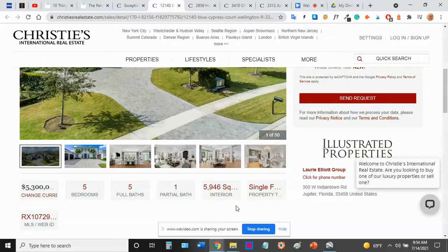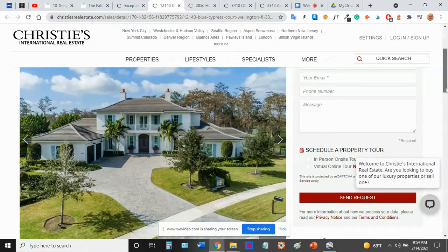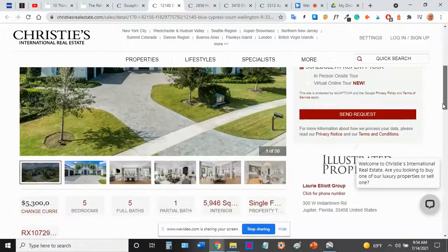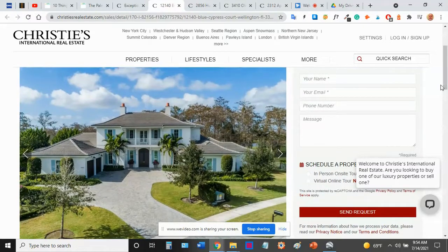And this is going to be almost 6,000 square feet, unknown built date. Christie's doesn't seem to think that's important, so they never put the built date. Sometimes you'll find it down in the text, but we don't find it in the text. So let's move on. Let's take a virtual tour of our first beautiful Floridian fantasy dream home.